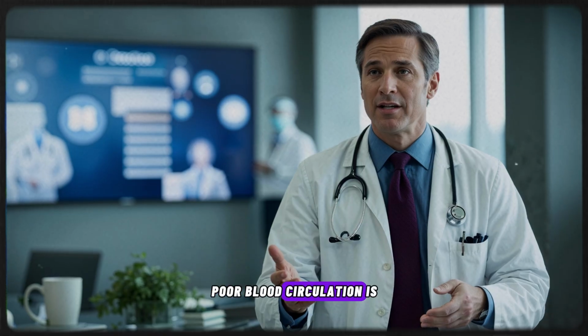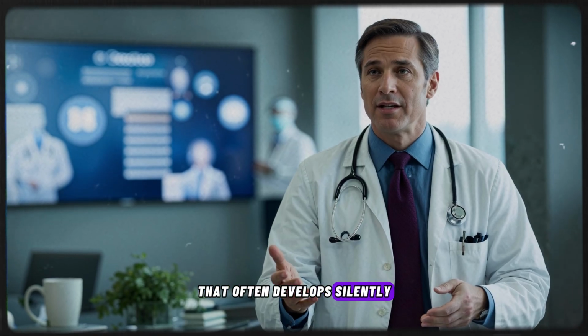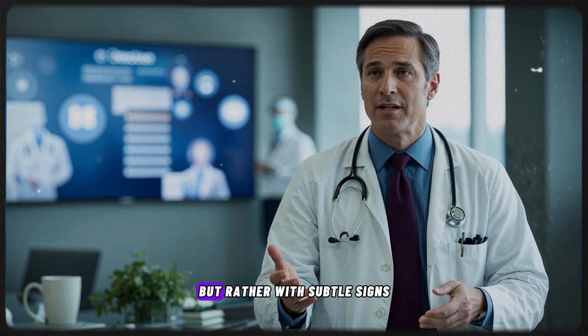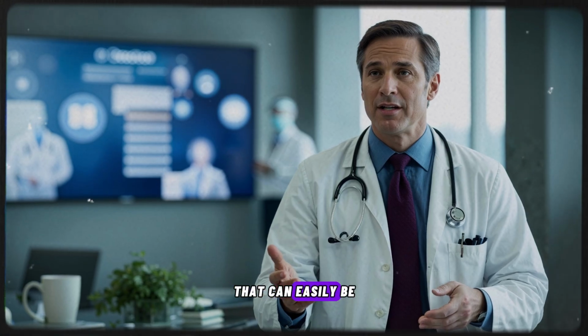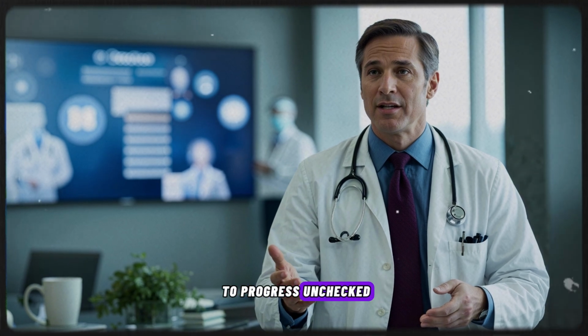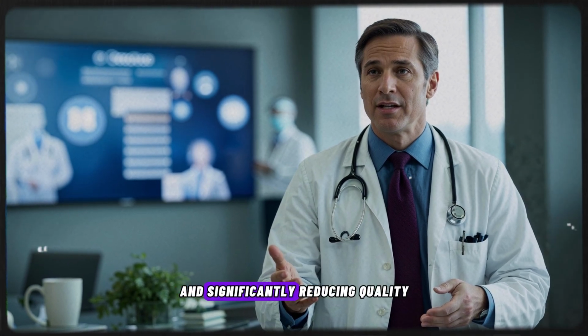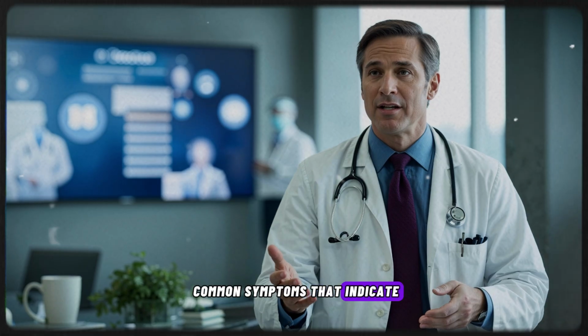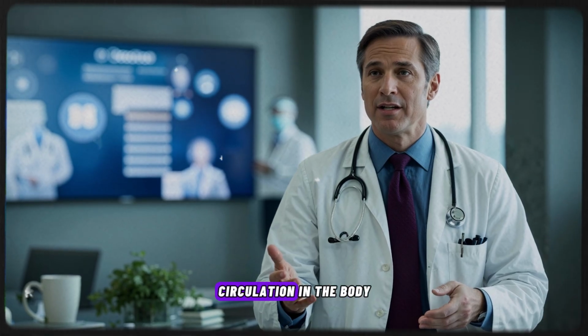Poor blood circulation is a condition that often develops silently and progressively, especially among the elderly. It does not usually manifest itself with alarming symptoms at first, but rather with subtle signs that can easily be confused with the natural aging process itself. However, ignoring these signs can allow the problem to progress unchecked, compromising vital functions and significantly reducing quality of life. Therefore, it is essential to know and identify the most common symptoms that indicate that something may be wrong with the blood circulation in the body.